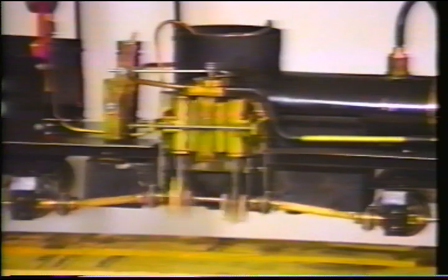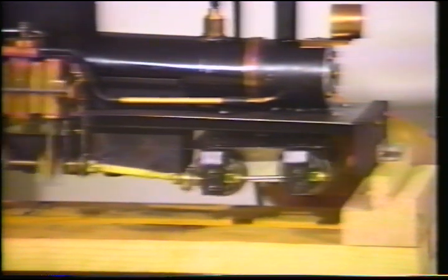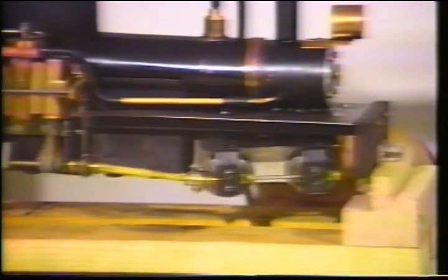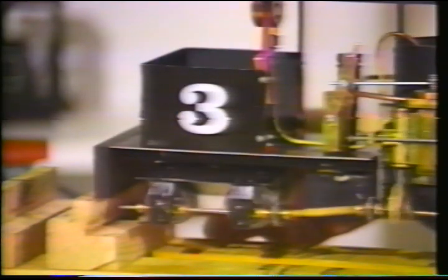It's a geared engine. The cylinders are driving this crankshaft here, which drives a drive shaft on either side of it to the actual power truck. Now the advantage to these engines is that they can go around curves like this. Both of the trucks can swivel, and the steam mechanism is really up out of the way. You won't catch any passing tree stumps or things like that with it.